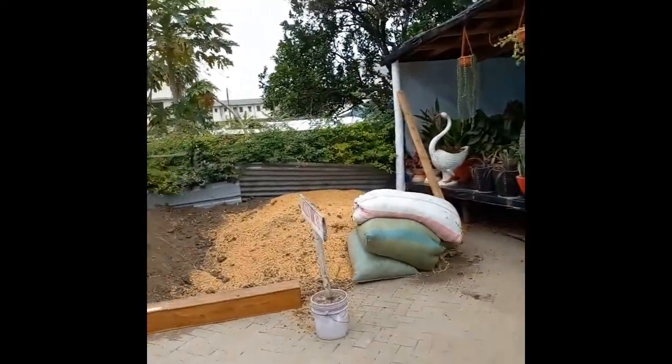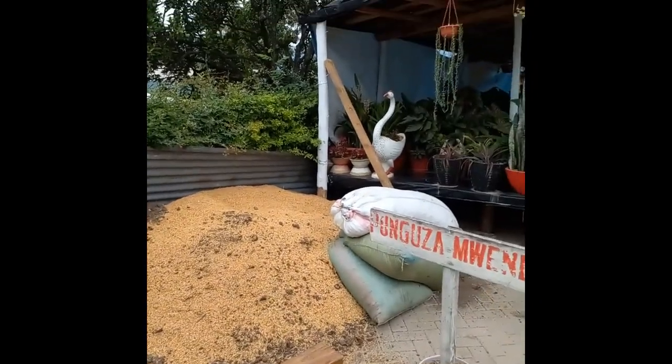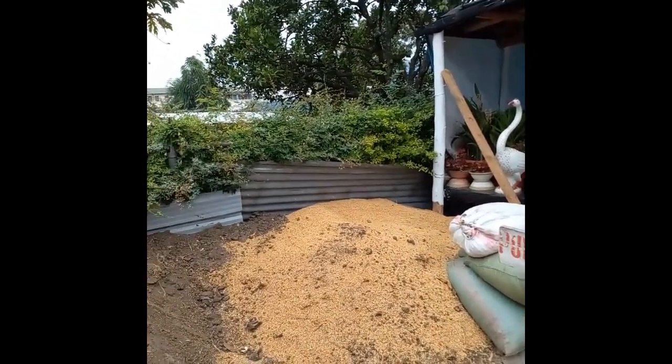And here they do mix their own compost, and they do sell it, but it's got to be pretty much locally.